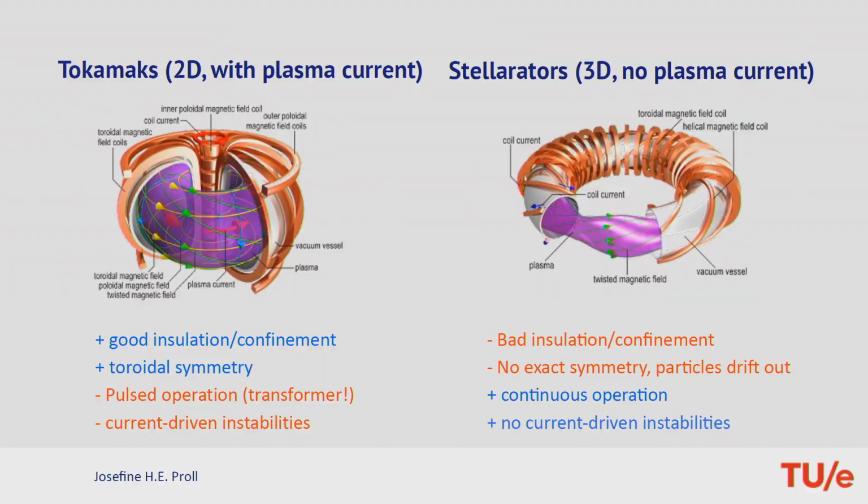Now the tragic comes in. You can show this mathematically, that if you don't have a current, you can't make the device symmetric like this. You just can't make it symmetric. This means Newton's theorem goes out the window, and this means that our particles are actually less well confined, and I'll show figures of that later.